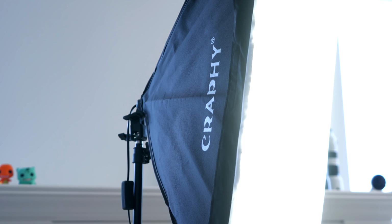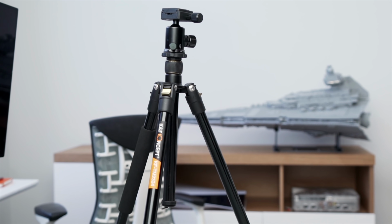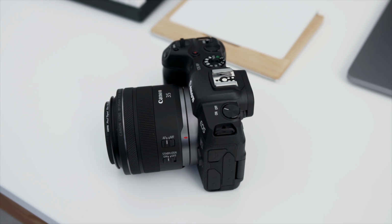There are other pieces of tech or other accessories that you can grab that will not hurt the wallet, that won't break the bank, and I wouldn't recommend, if you're starting off, getting a $4,000 or $5,000 camera. Start off on the lower end and slowly build up. We'll kick things off first with a camera.